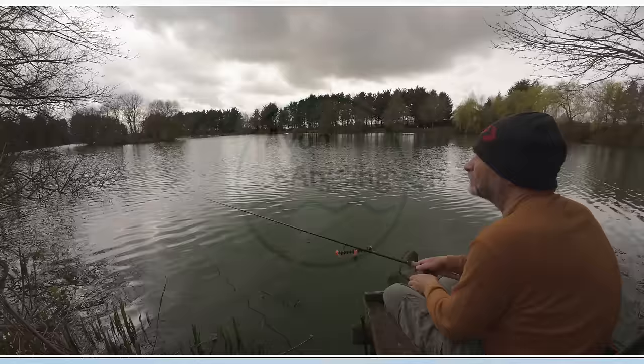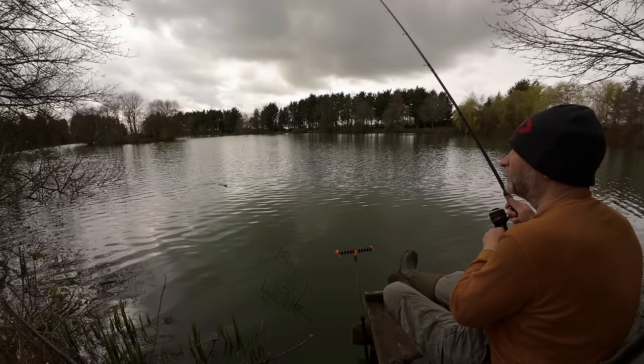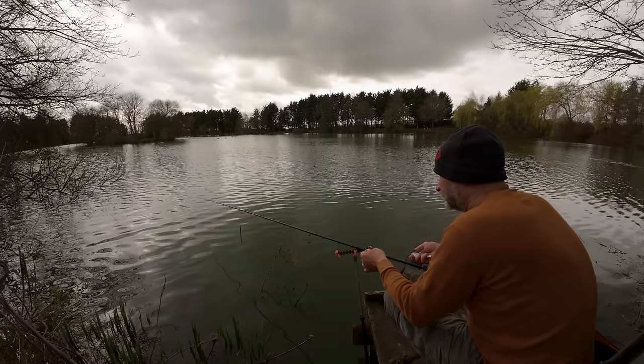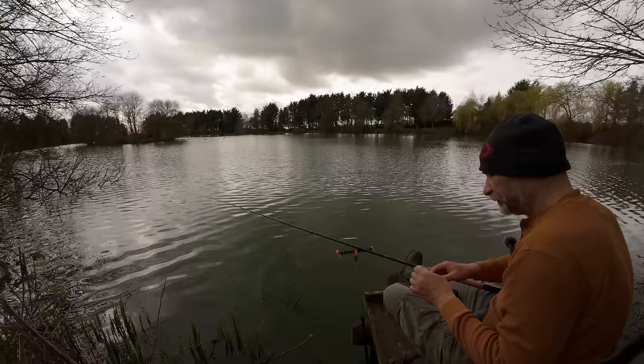Well, it's got about 10 minutes before we got another bite. Finally, we've had another bite. It's probably not great chucking this fish straight back in, but I was going to bring a keep net today. Perhaps I should have. They keep spooking all my mates.